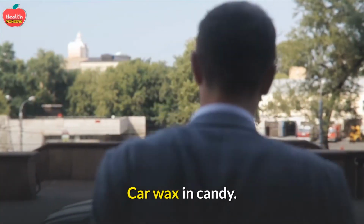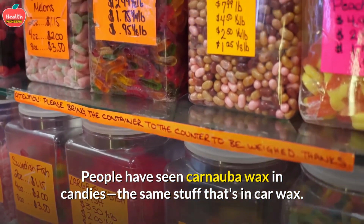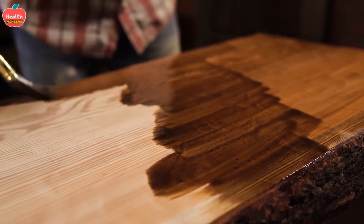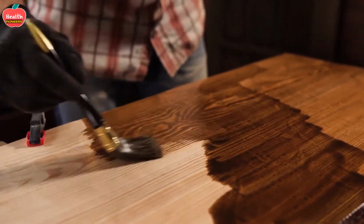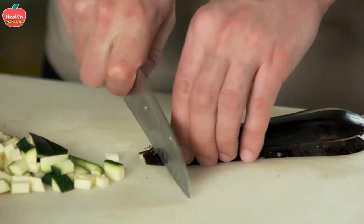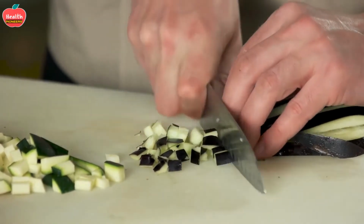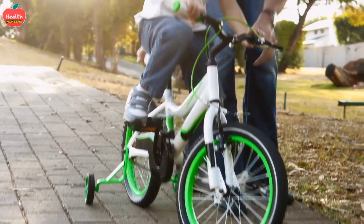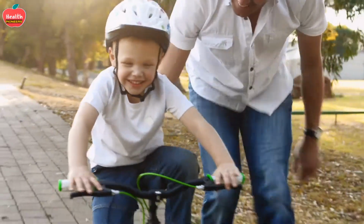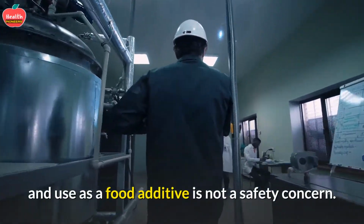Car wax in candy. People have seen carnauba wax in candies, the same stuff that's in car wax. It's generally used in shell-like coatings and, as Taub Dix points out, may not be the worst ingredient you'll find in candy. A study published in 2016 in Food Science and Technology suggests that carnauba wax may also be a safe way to extend freshness in eggplant. The European Food Safety Authority reported in 2012 that carnauba wax is not expected to be absorbed by the body, and use as a food additive is not a safety concern.